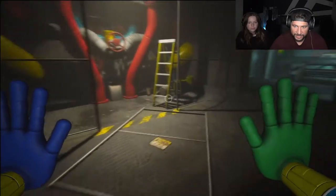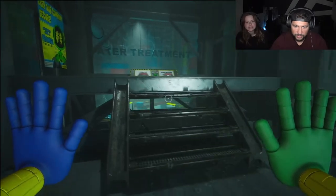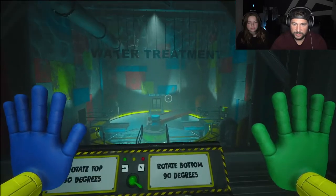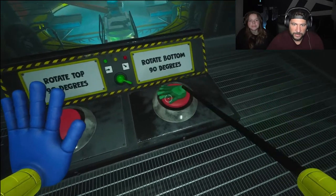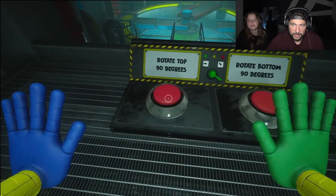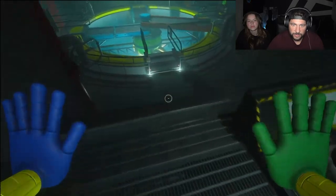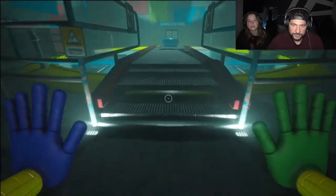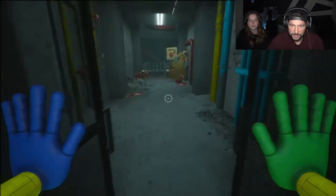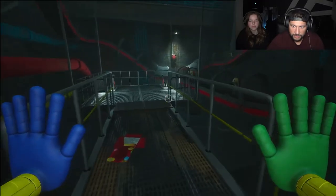Where's Poppy at? Poppy! It is the water treatment. Rotate top 90 degrees, rotate bottom 90 degrees. What the heck do we do here? Oh, yep. So let's move that. There, that should be good. One more. Alright. Should be able to get into this door over here. Okay, what do we got here? Press here.